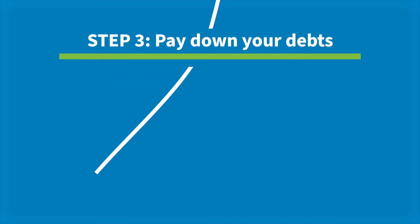Step 3. Pay down your debts. A no-brainer. Paying down your credit card debt is a good way to build up your credit. Putting more money into your bill payments decreases your credit utilization and positively contributes to your payment history.